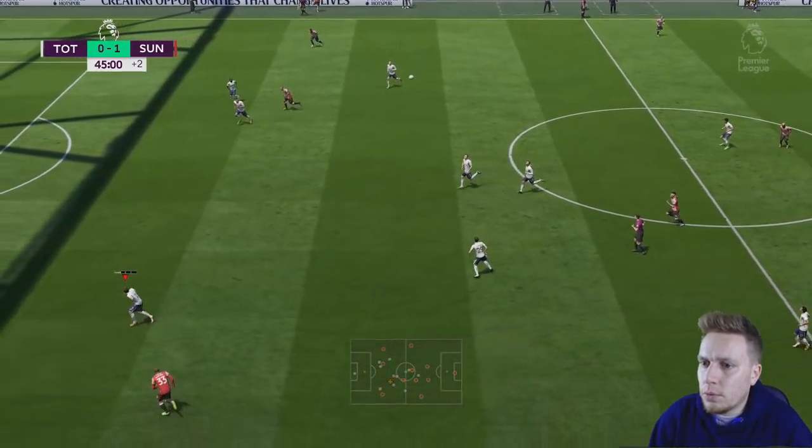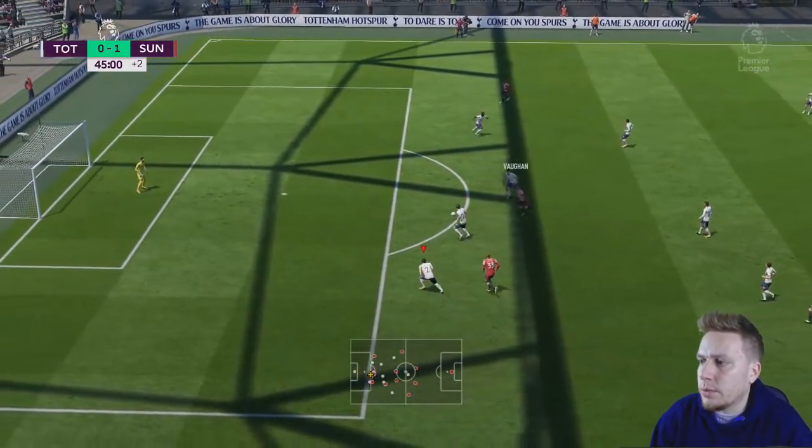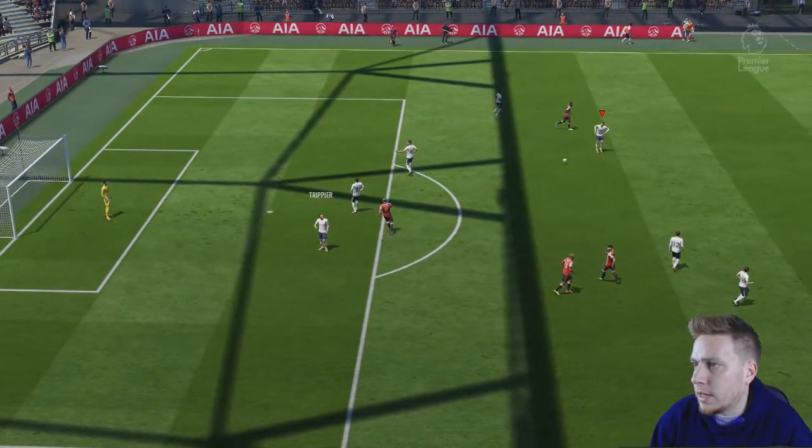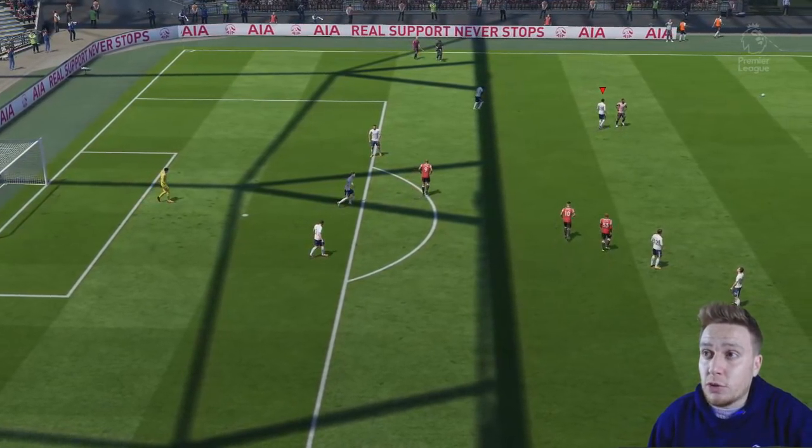And Ndong, long ball forward. Picked up by Trippier. Are we going to have a chance to attack? No, we're not. Before half-time, Sunderland might even get another one, but going to go in behind. That is not a good first-half display.